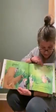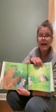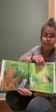Got some green mugs, lots of green grass. These look like apples.